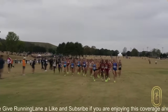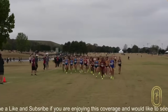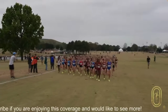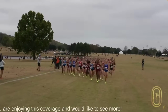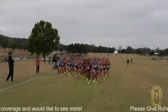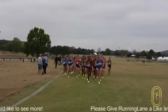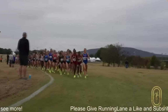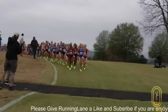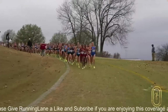We see Ryan Helmers, also of Ole Miss, just outside of Mercy's right shoulder. Right now, everyone is packed in really tight as we're approaching the first sweeping right-hand turn. And you can really feel the wind right now on this section of the course. It's a slight wind kind of out of the northeast, so it'll be interesting to see if any of these ladies decide to make a move on their own and when they make that move.